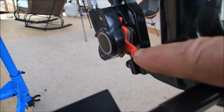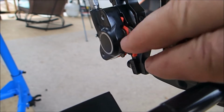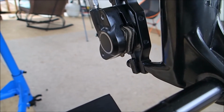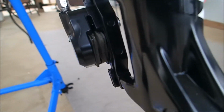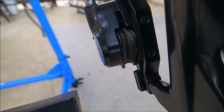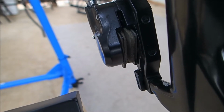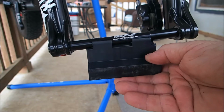Now you see this orange piece right here? You want to hang on to this, but this is going to come out. And what that is to keep you from accidentally hitting your brake lever and collapsing the brake pads. If that's the case, you have to compress the piston again and get it opening wide enough to get your disc back in there.